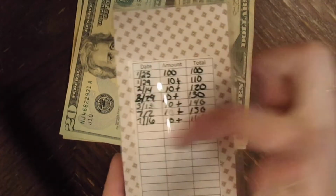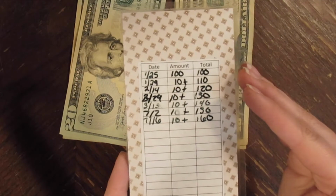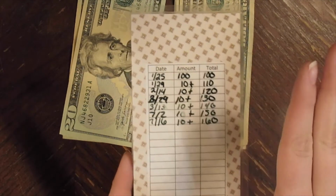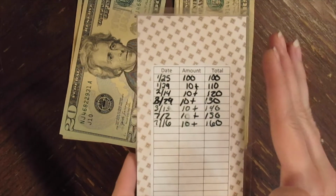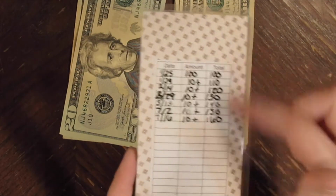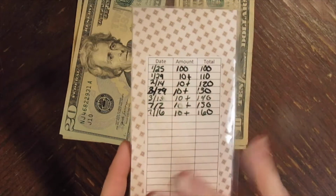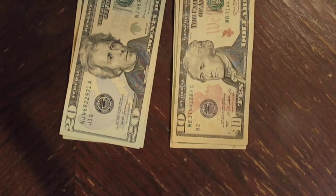I obviously need to redo this one. It's a little bit smudged. However, the wet erase markers smudge way less than dry erase markers do. So if you do use a tracker on a laminated envelope, get a wet erase marker. It is my pro tip, and it will help so much, I promise.